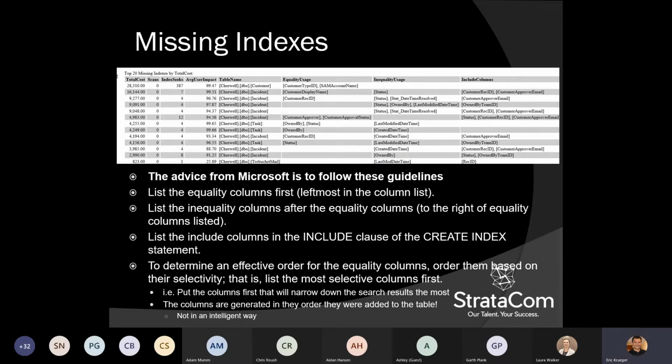Okay, so this is what the missing index section looks like in the report that Cherwell kicks out for SQL Server. And I've got the Microsoft guidelines below. You can take a look at these if you download this. But basically, the equality columns are first. That equality usage column, those are everything in the where clause that equals. And then the inequality is everything that's not equal, so greater than, less than, not equal to. Those are the fields that are in the where clause.